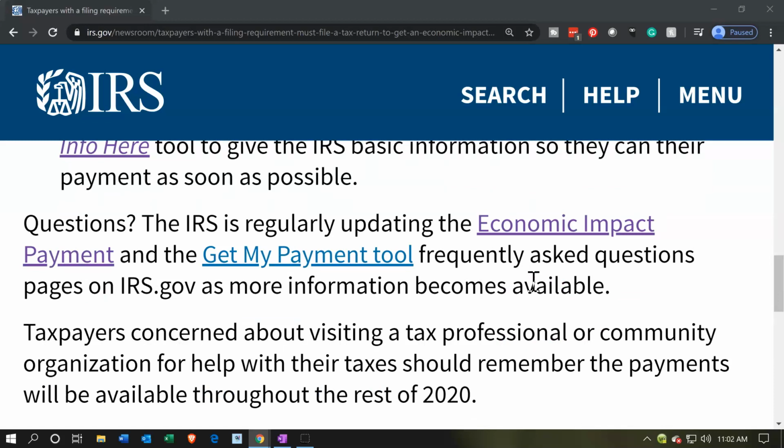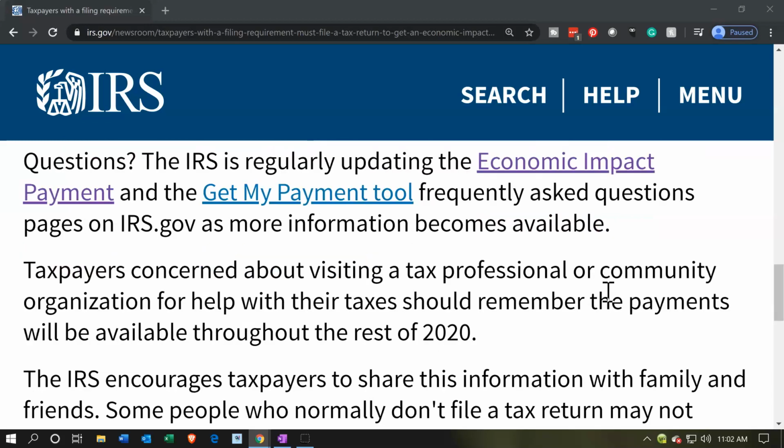Question. The IRS is regularly updating the economic impact payment frequently asked questions page. There's a link to that here. And the Get My Payment tool. There's a link to that here. It's on irs.gov as more information becomes available. So this can be kind of confusing. It's a new thing. It's not something that happens every year. So they're constantly updating this economic impact payment frequently asked questions page. So if you have specific questions, you may want to go to that page and check them out.